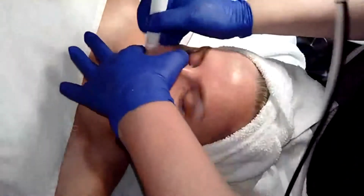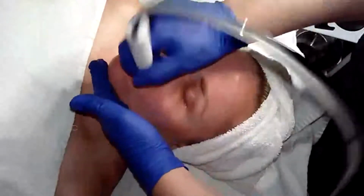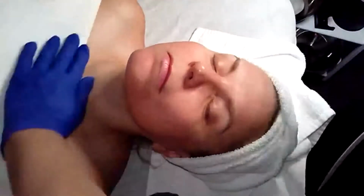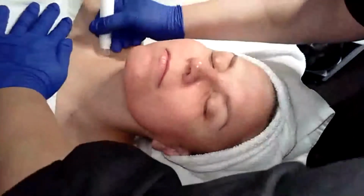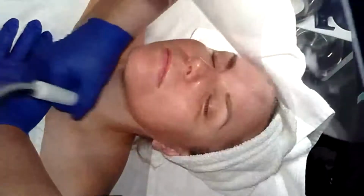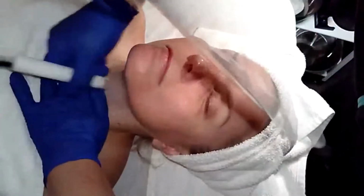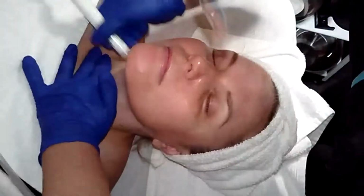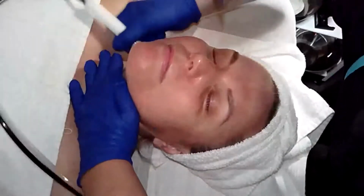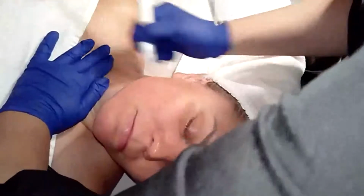I like to plump up that nasolabial fold area. And then with the neck, I ask the client to lift the neck. I press down below the clavicle, and I just do one pass on the neck because there isn't that much sebaceous activity on the neck. You can always press the face to the side so you can get to the side of the neck.